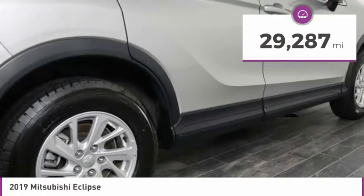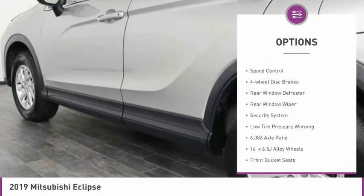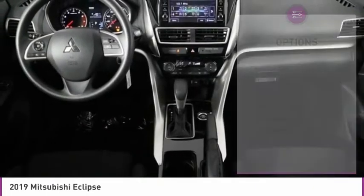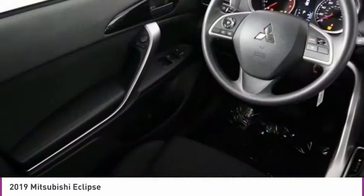Here are some of this vehicle's great options: electronic stability control, brake assist, remote keyless entry, fog lights, speed control, four-wheel disc brakes, rear window defroster, rear window wiper, security system, low tire pressure warning.